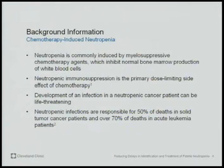Neutropenia is actually a common side effect of chemotherapy. Chemotherapeutic agents target rapidly dividing cells and so can interfere with white blood cell production in bone marrow. This immunosuppression can be very dangerous to cancer patients, and any infections can quickly become life-threatening. Neutropenic infections, in fact, account for roughly half of all solid tumor cancer patient deaths.